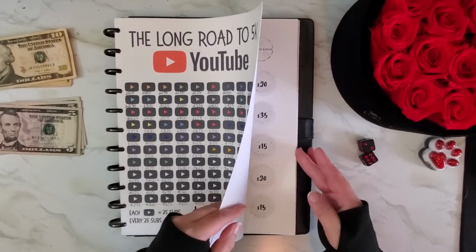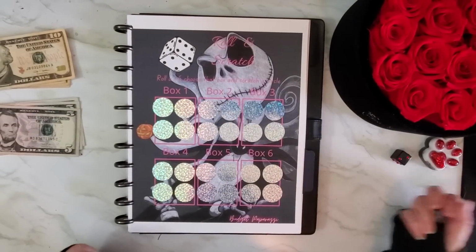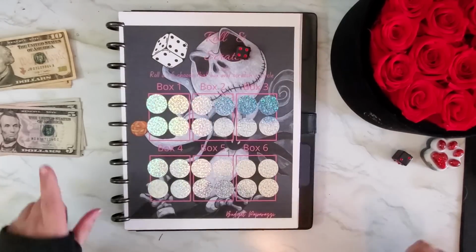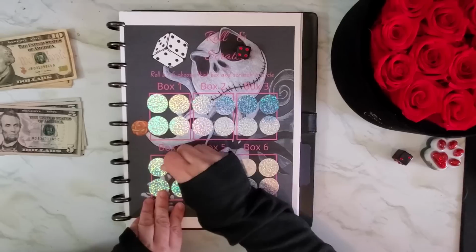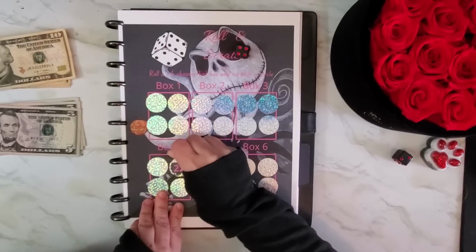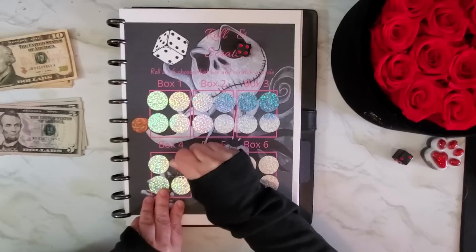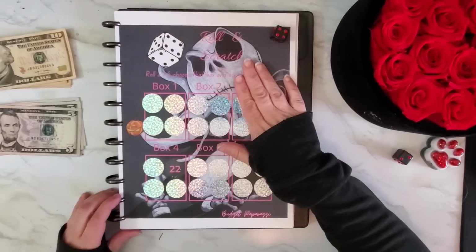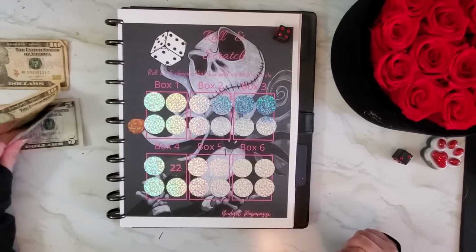But first, because I said I'm starting stuff, let's do this one. And this is roll and scratch. So basically I roll. I'm rolling a 4, so that's giving me box 4. And now I'm just gonna pick one. Oh no, ah! 22? Well, I guess I shouldn't be surprised. This is a $300 one. What was I thinking? I was thinking, well, Nightmare Before Christmas is one of my favorite things ever, so that's why. All right, let me get some change.